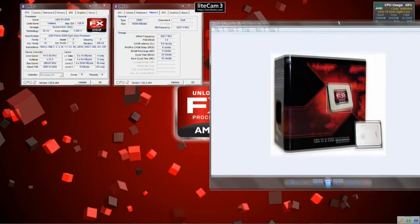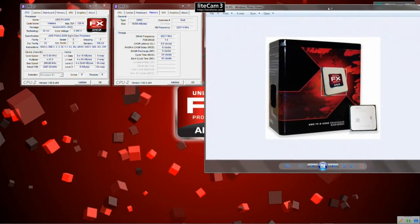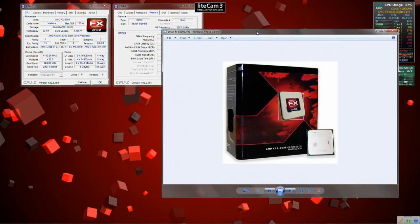So in conclusion then, would I recommend it? Well, there are two ways I can look at it. If you're already on an AMD AM3+ platform, you already have a Bulldozer in your PC, and you think, should I upgrade to the 8350? Will it offer me enough improvement? I would say yes, it's definitely worth the upgrade. The improvements are definitely worth it, not just performance-wise, but power-wise.